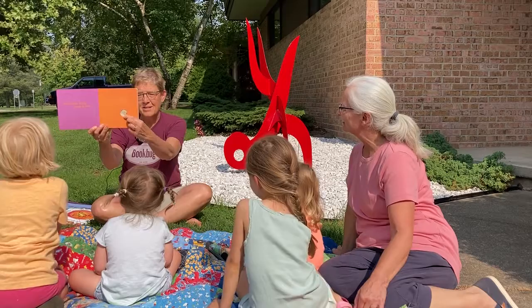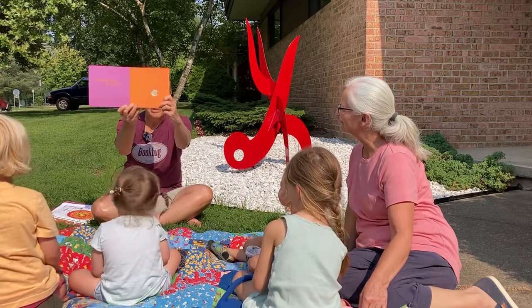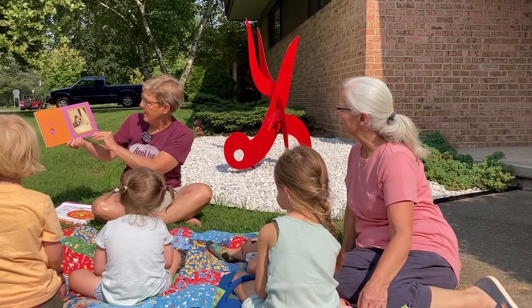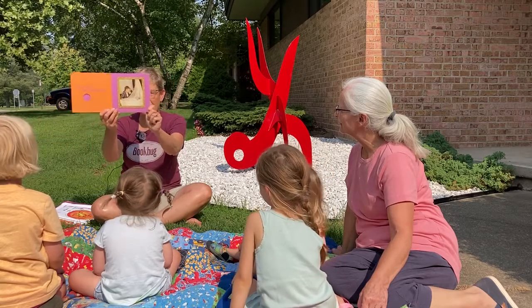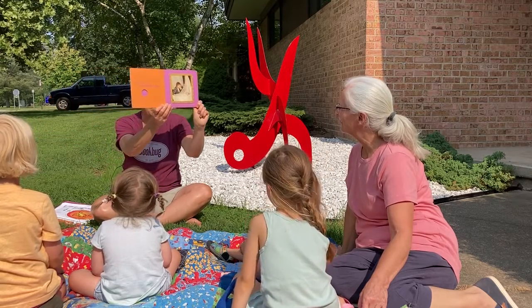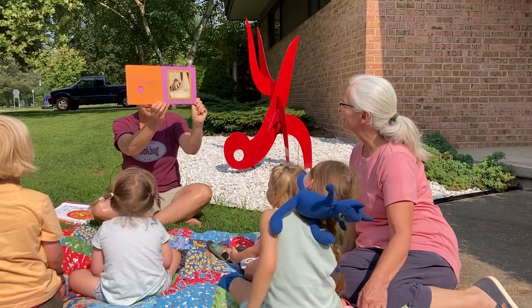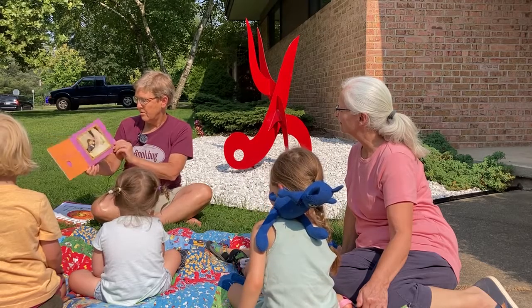Snug in bed. Can you guys see the baby in that picture? I'll try to hold it so the camera can see it too. Good night, baby. Snug in bed. Time to rest your sleepy head. This is called The Cradle. This was also painted over 130 years ago by Berthe Morisot. That's another famous painting of a baby in a cradle.